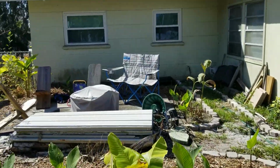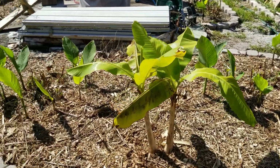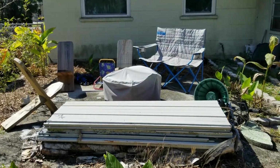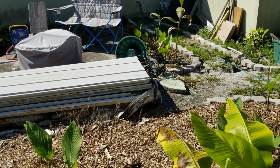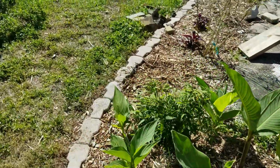Over here, our future fire pit area. It's just a desolate canna field. But we're going to plant some gingers behind, and some other colorful lower plants around, and it'll get looking good soon.